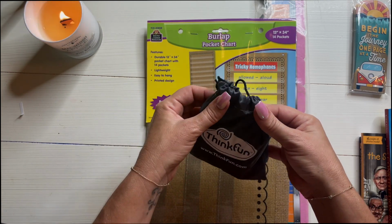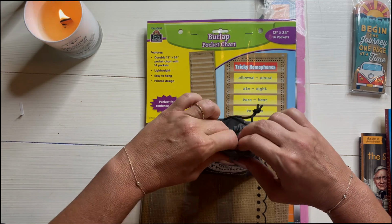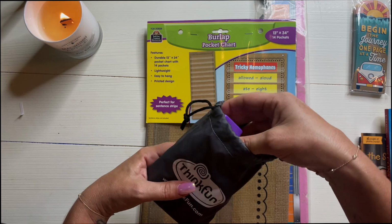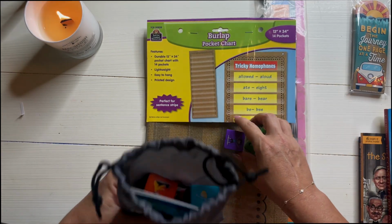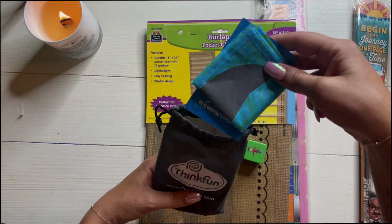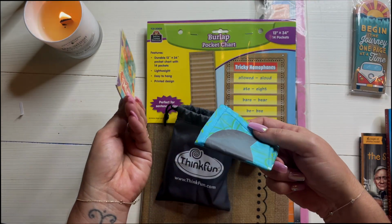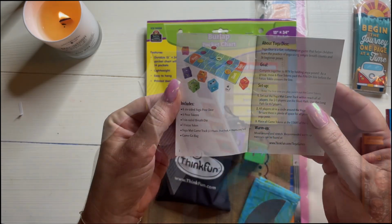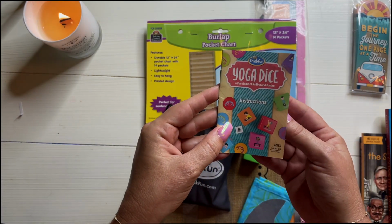And then last thing, I love this company, Think Fun. They have a lot of different types of dice, learning dice and everything, but this is so cute. It's these little yoga, it's a yogurt, actually yogurt and yoga go pretty well together, I guess. Have a cup of yogurt after your yoga. Okay, but this is yoga dice.